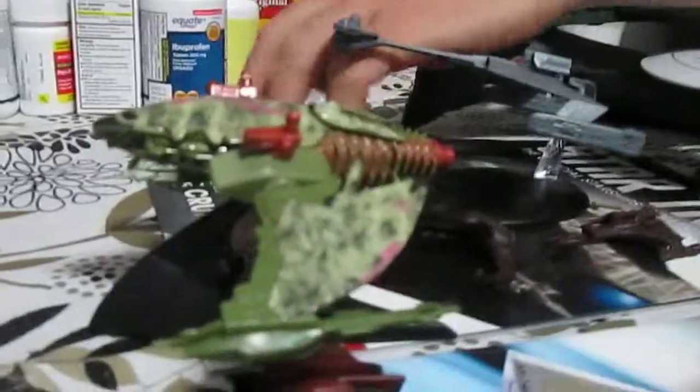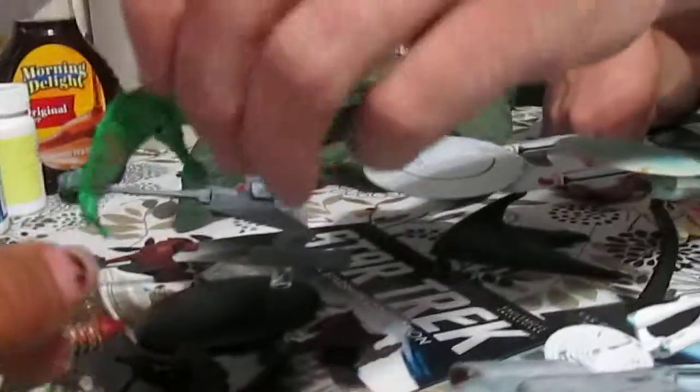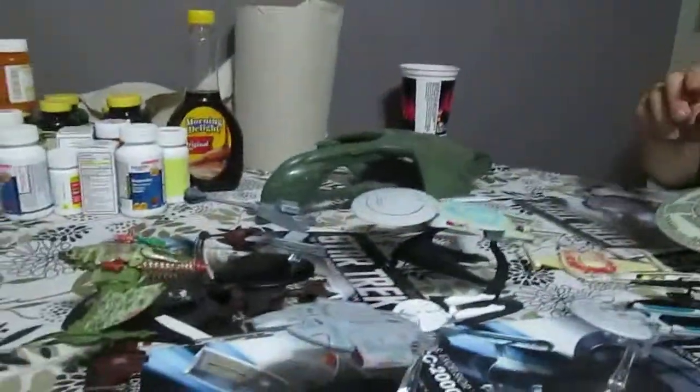And here's the original Klingon bird of prey, just so you get some idea of how much Mr. Abrams changed Star Trek. This is the old BOP right here. Yeah, that's actually an appropriate abbreviation. That's what all of us Star Trek fans do, is BOP. It's better. Okay, so now for the newest one.